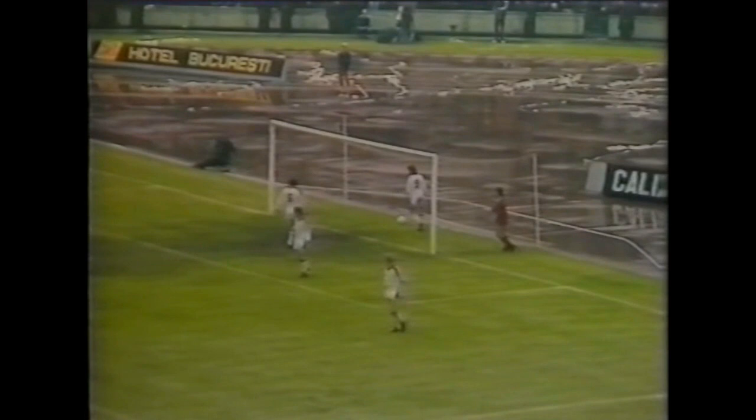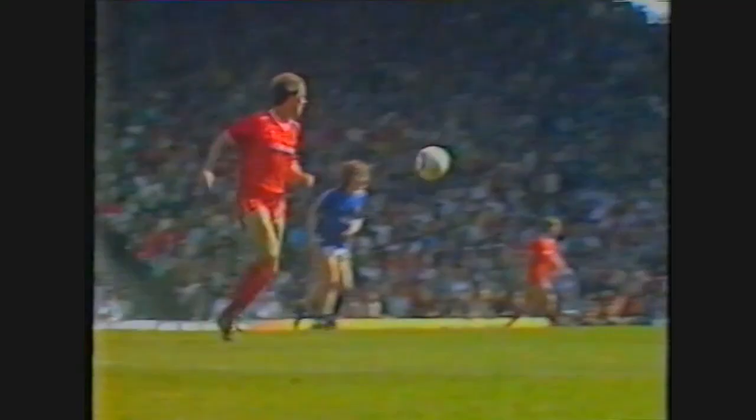Stanescu down the right-hand side, drives in an early ball. Ronnie Whelan's got forward in support, five yards outside the penalty area. Whelan holding it, has Nicol behind him. He's gone on himself, curls it in low. Ian Rush trying to make something of a mistake. Left-footed shot. It's there. Ian Rush surely ties up Liverpool's place in the final.